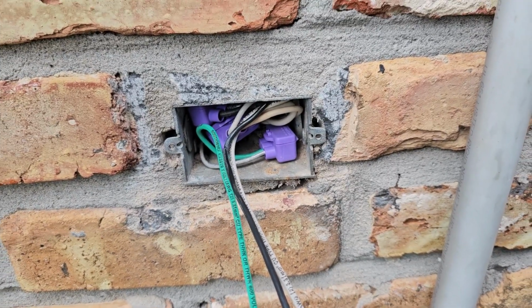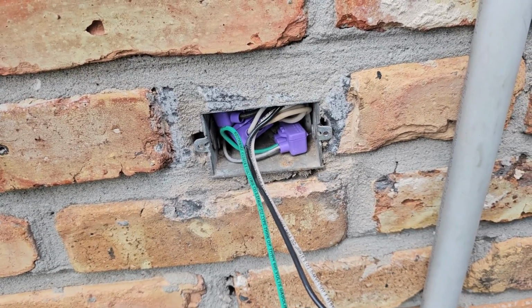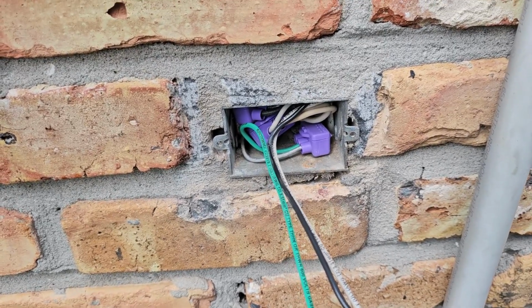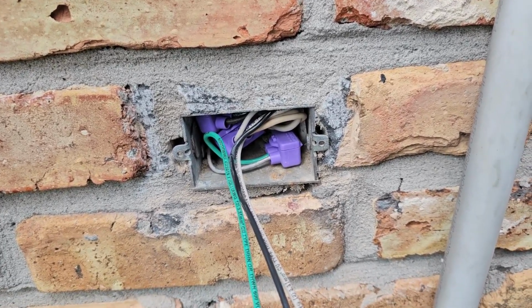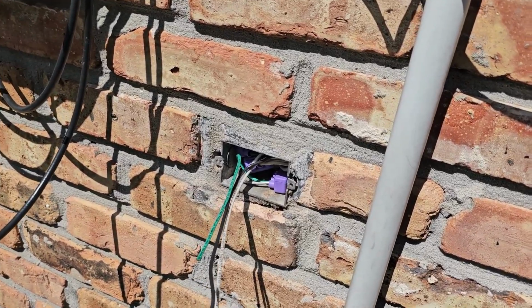The aluminum connectors are in and torqued: power, neutral, ground. Had to use all three because you can't hook the aluminum to the outlets. It says copper only. So we got pigtails, and now we're going to add an extender box to fit a GFCI in here. Everything's wired.